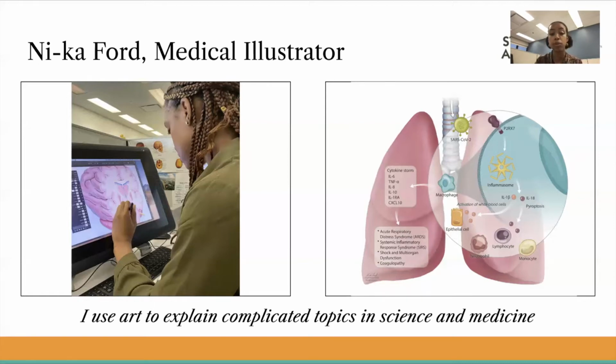I usually work on multiple illustrations at a time, and sometimes I collaborate with my team members to create learning modules that are used in the medical school. And usually when we do that, I'm the person that will work on the visuals or the illustrations that go within the learning module.